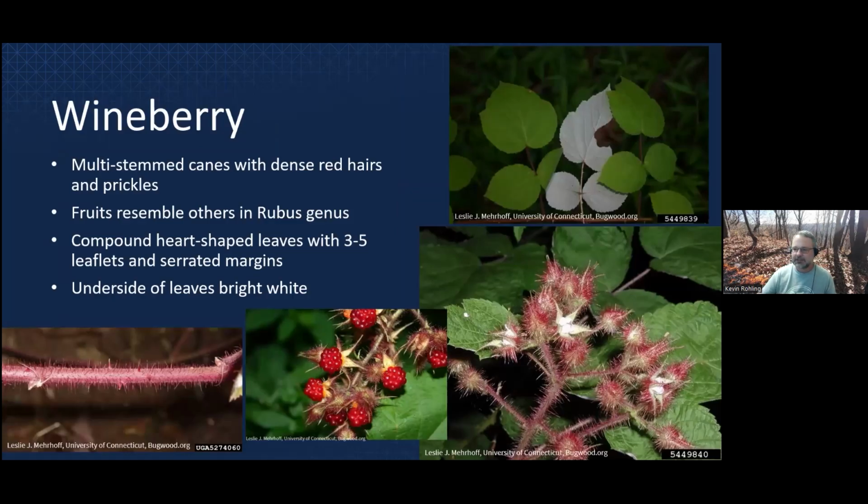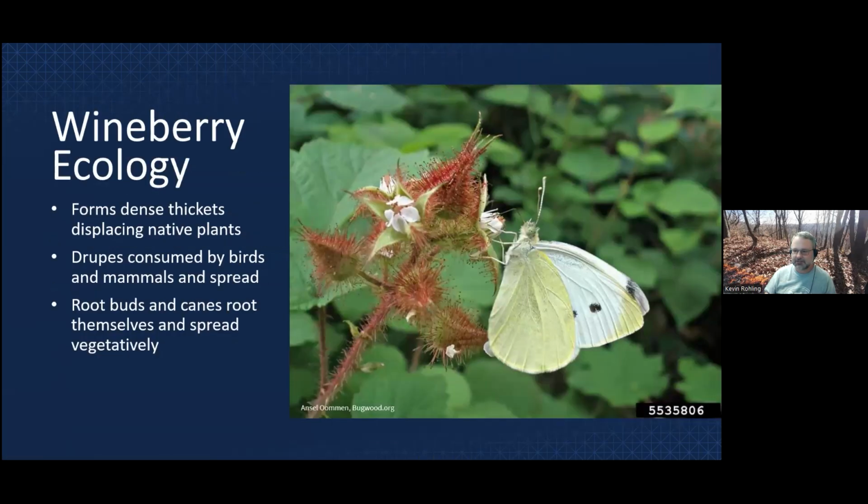So wineberry is in the Rubus genus. It has multi-stemmed canes with very dense red hairs and prickles, which can help you with the ID. The fruits resemble those of others in the Rubus genus, so raspberries and blackberries. It has compound heart-shaped leaves, generally with 3 to 5 leaflets, serrated margins, and the underside of the leaves are bright white. So you kind of need all of those characteristics to help you with the ID of this, since Rubus are notoriously difficult to ID.